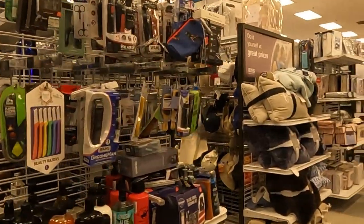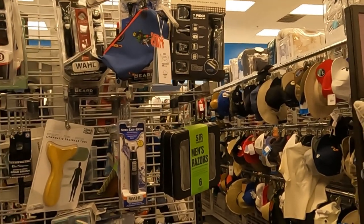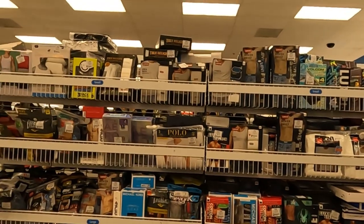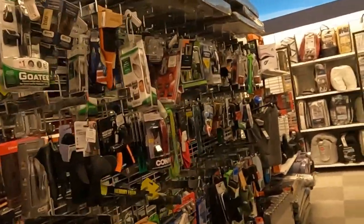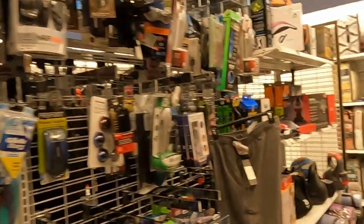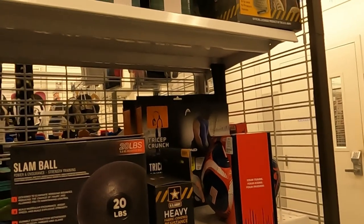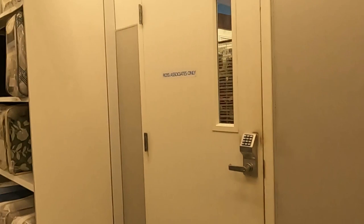You have socks there for men as well. Pillows. Hats. You find most of the shavers here. That's for men to shave their beard or get clean. Exercising equipment, slam ball, medicine ball, dumbbells. Yeah, this is the aisle for it.